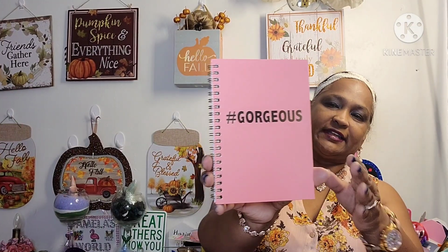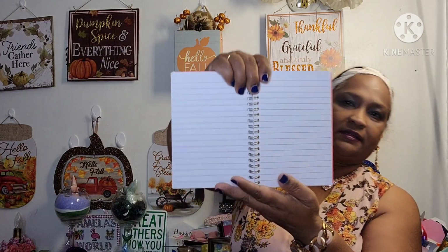And then the last one I picked up is hey gorgeous. Hashtag gorgeous in this corally color one. But I love the binding on it, the wire binding. I really, really, absolutely love it. So this is what it looks like.